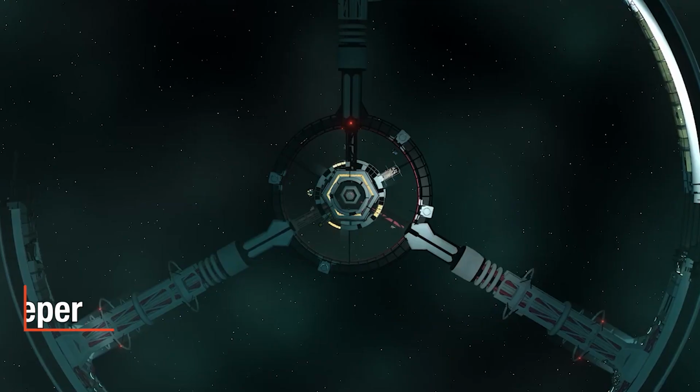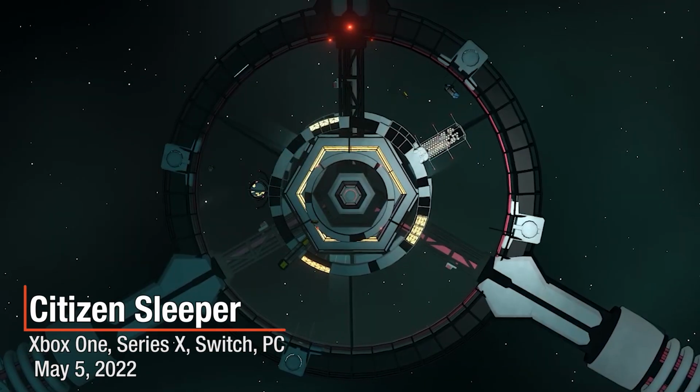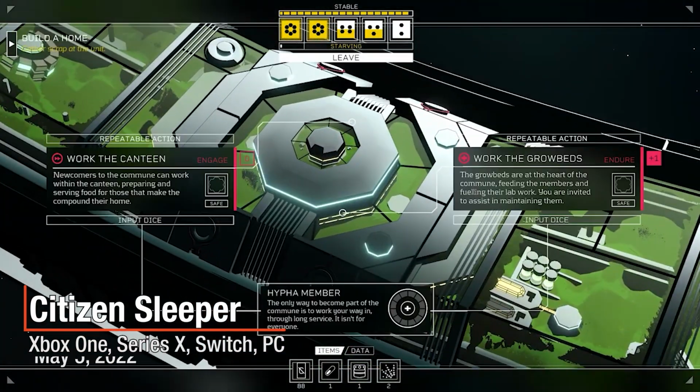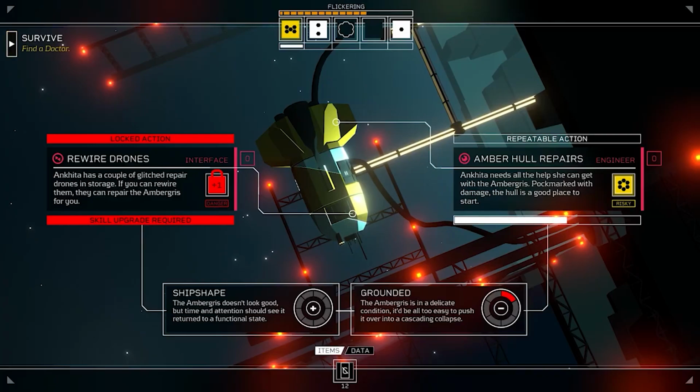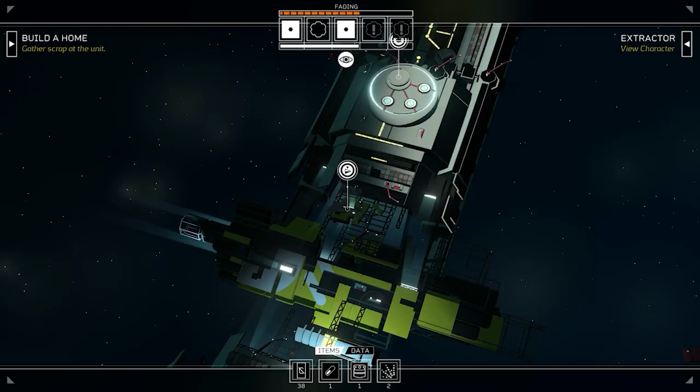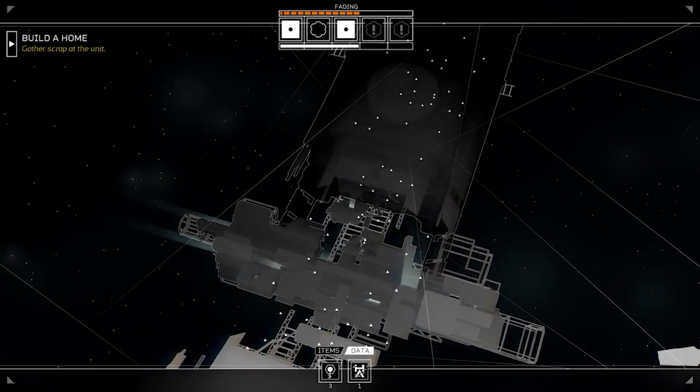From the same developer that gave us In Other Waters back in 2020, their upcoming title Citizen Sleeper is a narrative tabletop-style RPG set on Erland's Eye, a ruined space station that is home to thousands of people trying to survive on the edges of an interstellar capitalist society.